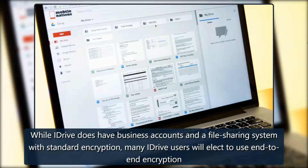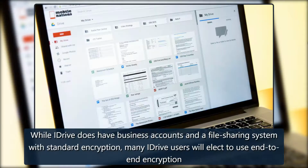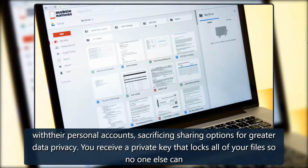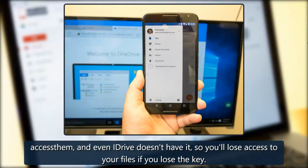While iDrive does have business accounts with a file-sharing system with standard encryption, many iDrive users will elect to use end-to-end encryption with their personal accounts, sacrificing sharing options for greater data privacy. You receive a private key that locks all of your files so no one else can access them, and even iDrive doesn't have it, so you'll lose access to your files if you lose the key.